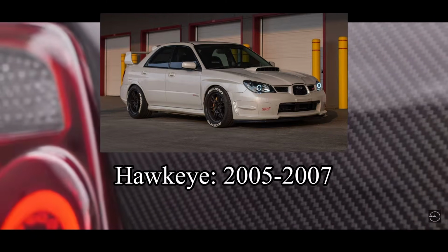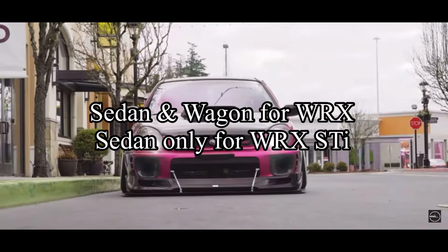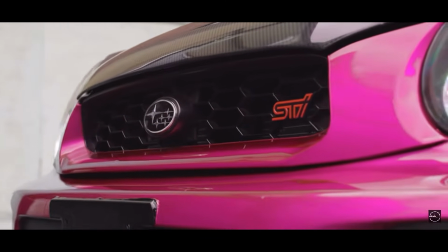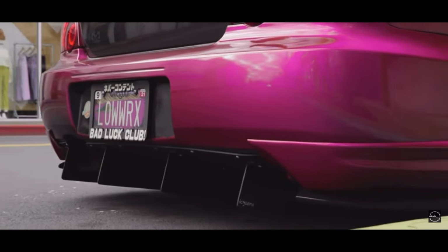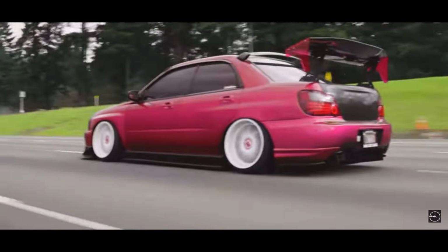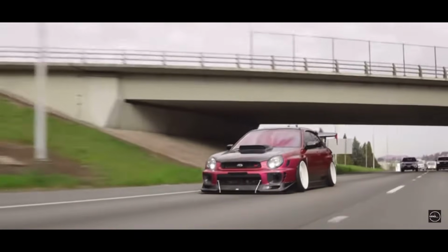Just keep in mind that all of these cars came in either a sedan or a wagon. So if you want a wagon WRX, that is an option. Same deal with the sedan WRXs, obviously. But for the STI, they didn't. If you want a WRX STI, you can only get it in a sedan. They do not make wagon STIs. They do make Forester STIs, which are pretty cool. And so if you want a wagon STI, just go with that. But they don't actually make a Subaru Impreza wagon STI, if that makes any sense.